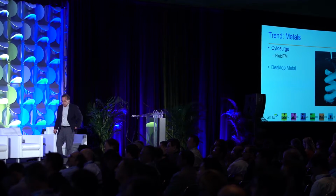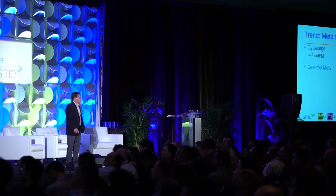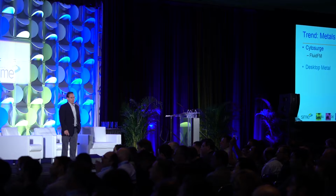And finally, the last two, these two are both research. Cytosurge, using micro pipettes and electrodes for micro metal parts. Right now they're working with copper sulfate, hit it with an electrode, and precipitate out copper to make a metal part. So very, very small parts. Research, you don't know when it'll happen, but showing you the breadth of what we have in solutions.